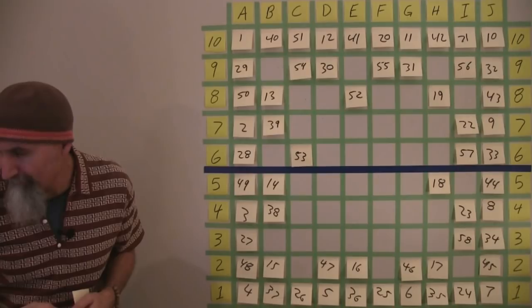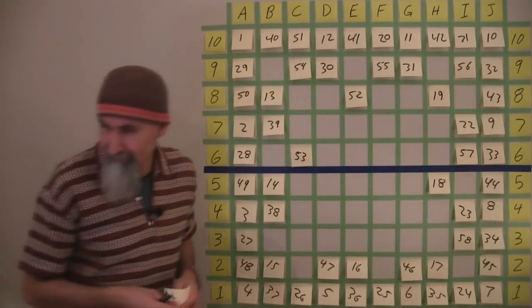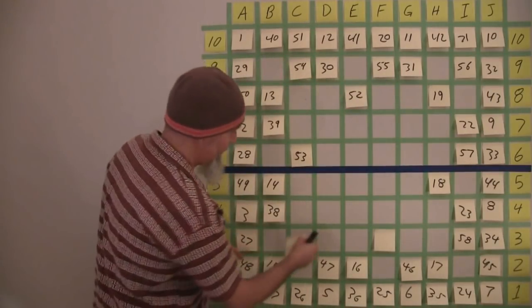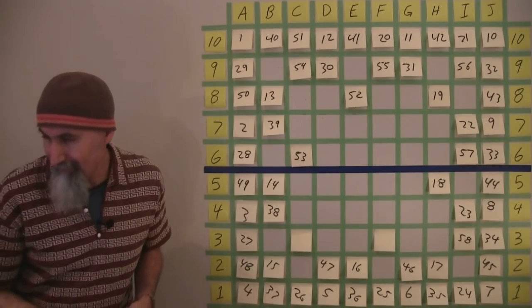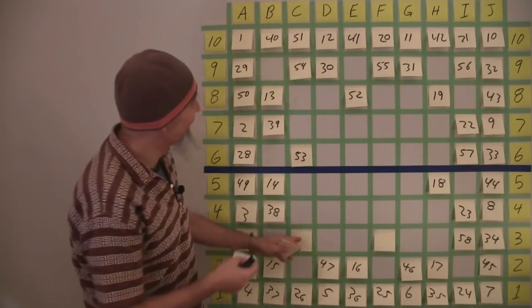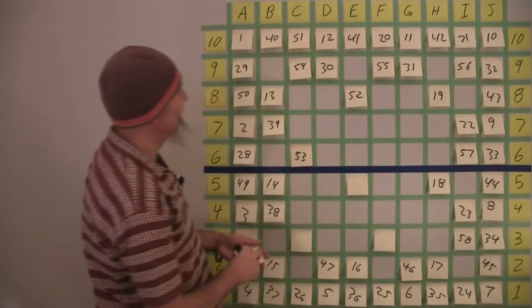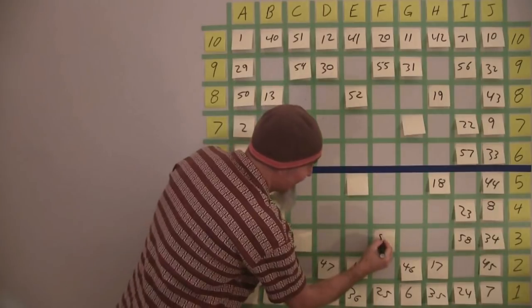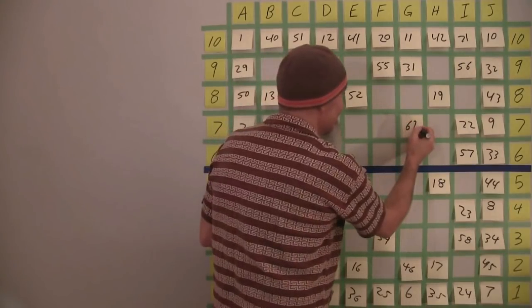I3. Oh, I'm up there. F3, C3, E5. I lost it. E5, G7. Oh, we're going diagonal. 59, 60, 61, 62.